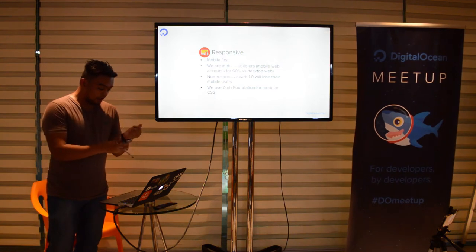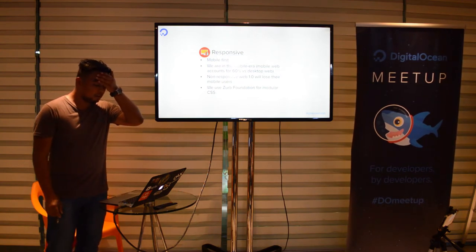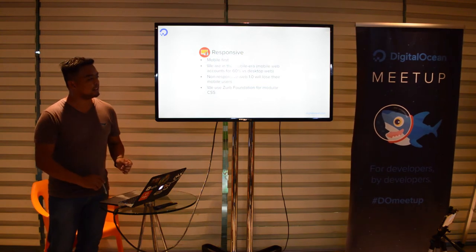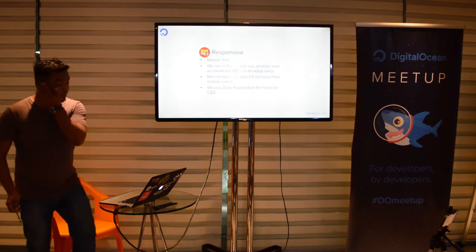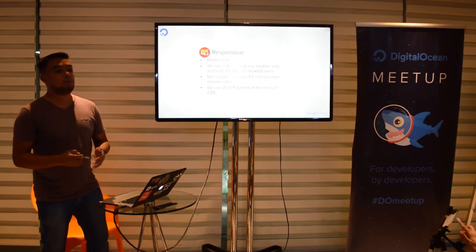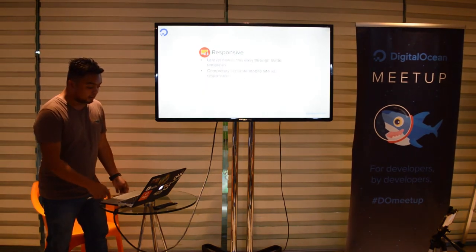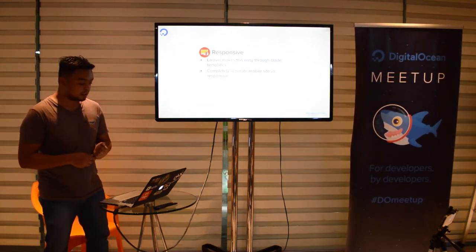So in this facet, we used Foundation CSS for the CSS framework. Because at the time, Foundation is very modular. As compared to Bootstrap, and later we'll see why the requirement for modular CSS was needed. And of course, Laravel makes this easy through Blade templates.